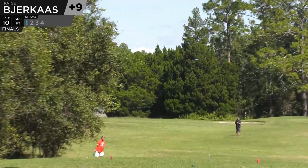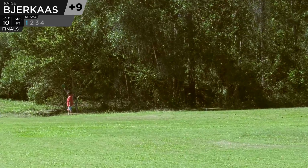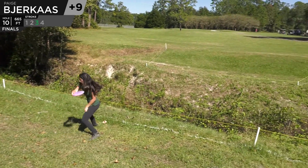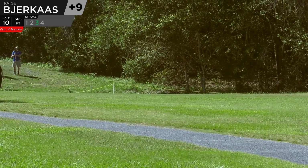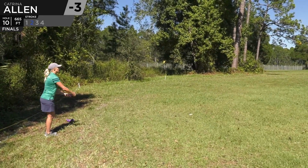And here goes Paige. She's punching it, but turns it, and it does not finish right. She's been struggling a little bit these last few holes, but she has kept an incredible attitude. And another just slight miss leaves her another OB stroke.